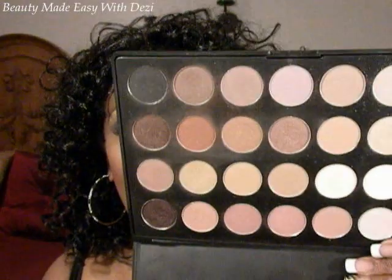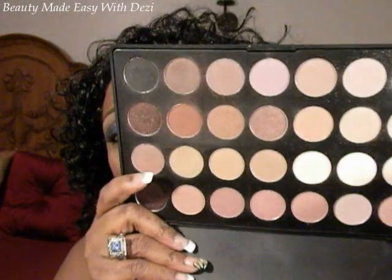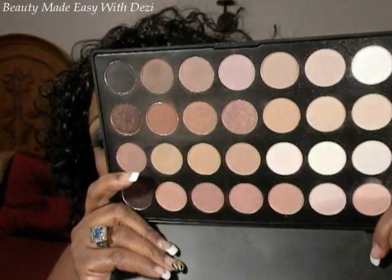What this palette basically does is give your eye a lot of depth and dimension, again, without adding a very bright, hard color with reds and blues and greens and yellows. It does create a beautiful eye, but it's very subtle. A lot of these colors will be highlights for most people of any color who buys this palette.